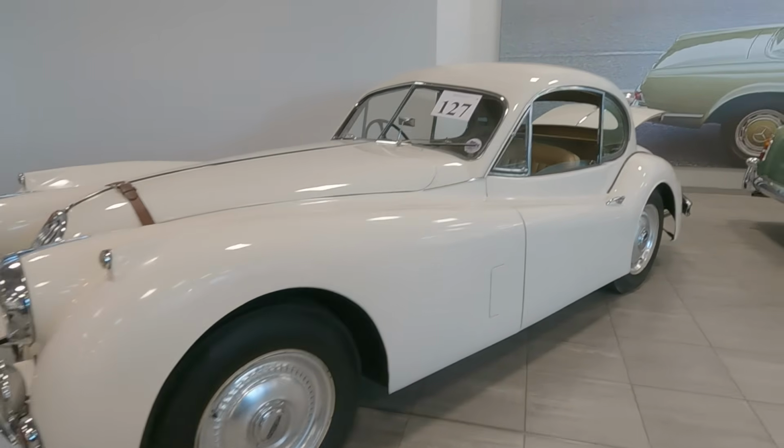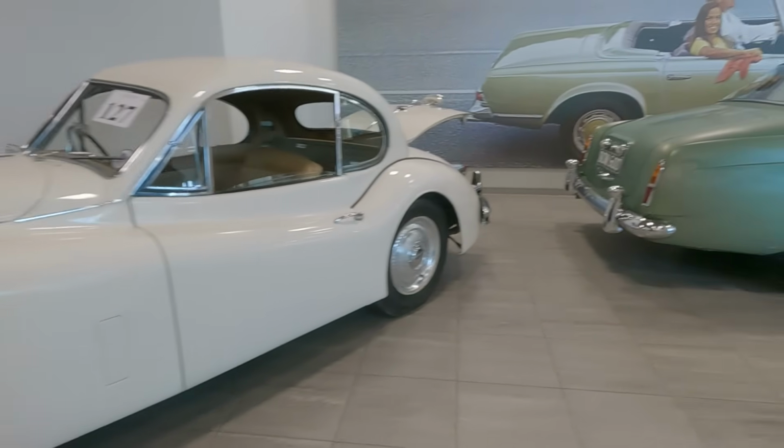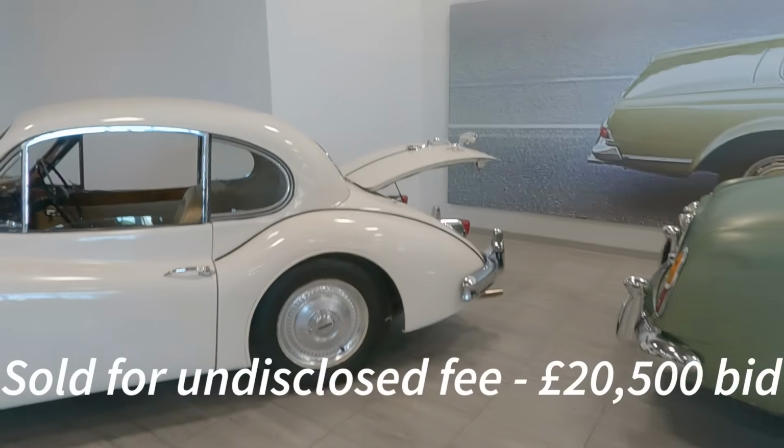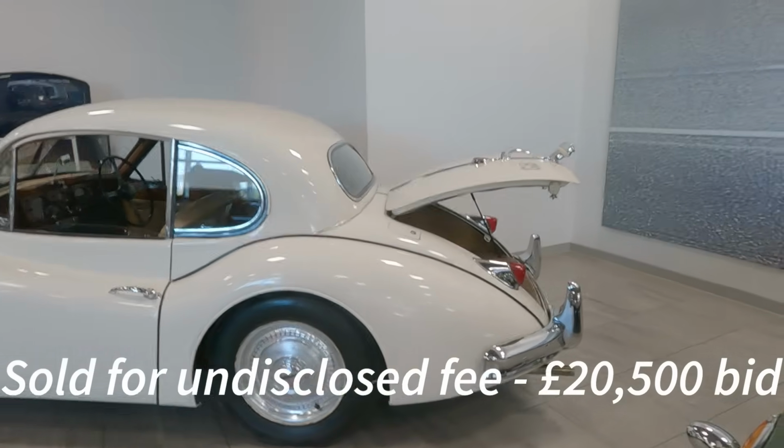This is an XK140 fixed head coupe, 1955. It's not perfect, but well cared for. Paintwork needs a bit of work. 25 to 32 is the guide price there.